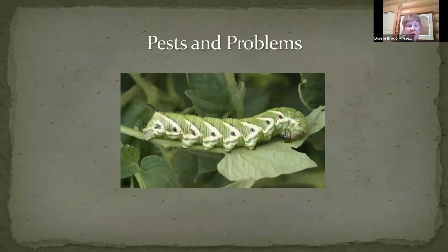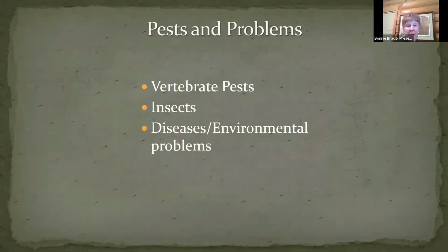Now, a quick look through pests and problems. That pest right there is one I guarantee that you will see whenever you're growing tomatoes. Probably all of you have. And this is the tomato hornworm. So he's a good announcement to the beginning of pests.